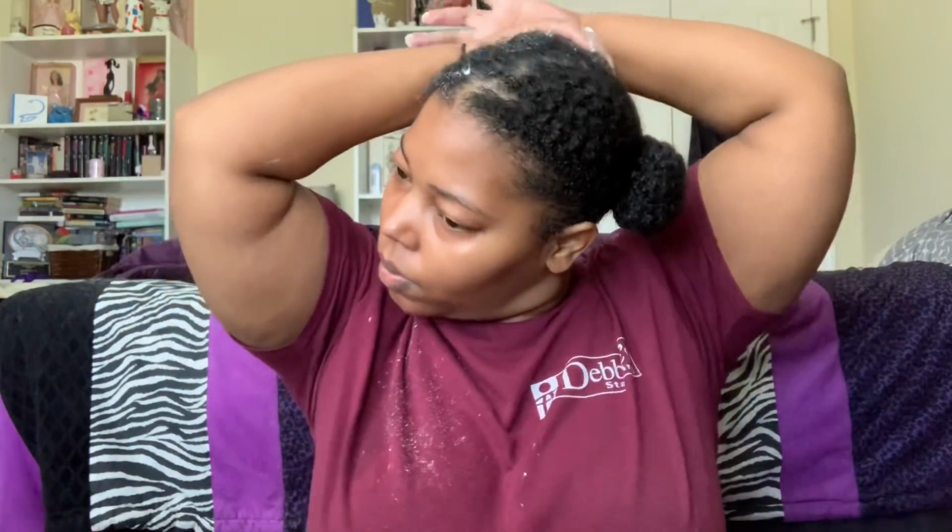For me, I typically don't feel the need to clarify when I use Deva Curl products, just because I don't use that much silicone in my routine. I will use it, but when I do use it, I clarify it out. I don't know the last time I used something that was really silicone heavy. So that just tells you all you need to know. Every now and then I still will clarify though, just because I do use stuff that has like shea butter and stuff like that. Some of those oils can get really, really heavy on the hair too. It's not just silicone that can cause buildup on your hair.